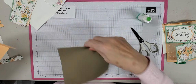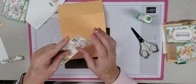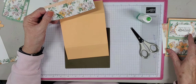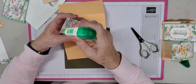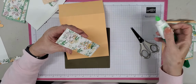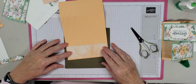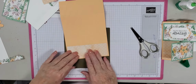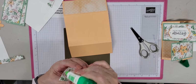Okay, so then what we'll do next is we're going to work on our actual card base. So we will take this. You can decide whichever shade, whichever side of the paper you want to use. I wanted the different than what I had on my little flat pieces, so I chose to use the polka dot pale papaya. So again, I'm just going to use my green cap glue since it's right here. Line this up with as close to equal borders as I can get it. Flip it around. Do the other side.